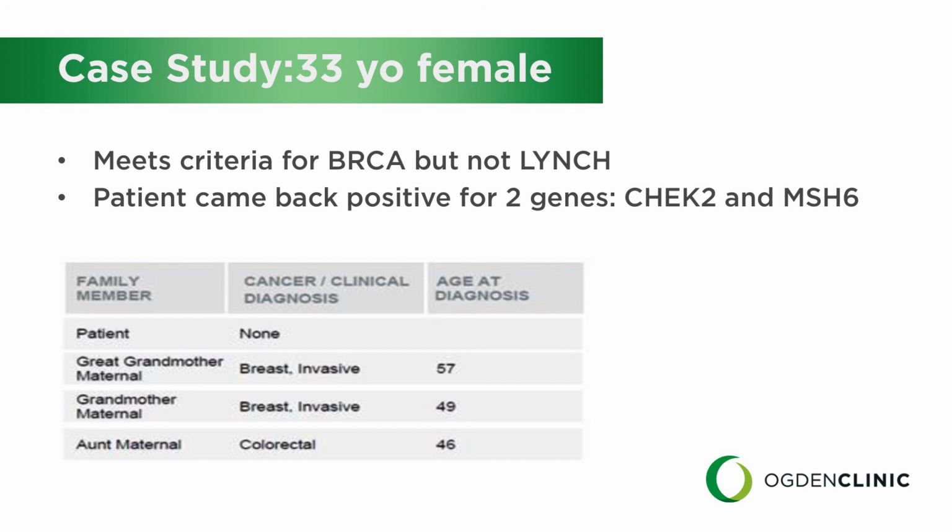So if you look just at NCCN guidelines, this meets criteria for BRCA testing. 2 family members, 1 that's premenopausal, which 48 would be. Average age of menopause is 51. Colorectal, it doesn't technically meet the Amsterdam criteria, although a lot of us in the specialty do really try to get our less than 50-year-old patients with colorectal cancer tested for Lynch syndrome, but it doesn't technically meet that criteria.